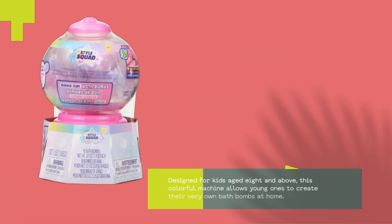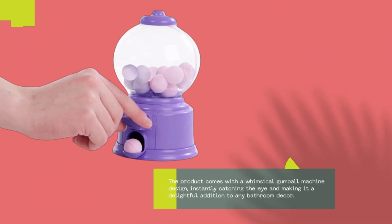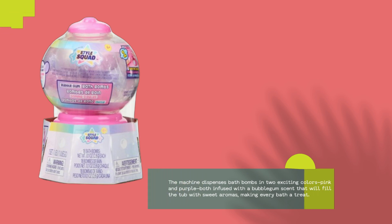Designed for kids aged 8 and above, this colorful machine allows young ones to create their very own bath bombs at home. The product comes with a whimsical gumball machine design, instantly catching the eye and making it a delightful addition to any bathroom decor. The machine dispenses bath bombs in two exciting colors, pink and purple, both infused with a bubblegum scent that will fill the tub with sweet aromas, making every bath a treat.